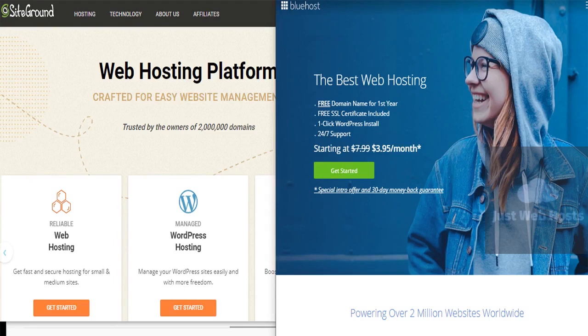When it comes to pricing, Bluehost is a bit better here, as they do offer an extra cheaper plan to get you started with. Both companies offer a 30-day money-back guarantee. Support is where Siteground takes the lead again. Siteground offers 24/7, and this is no joke, guys, with amazingly fast response time. I've tested this many times.